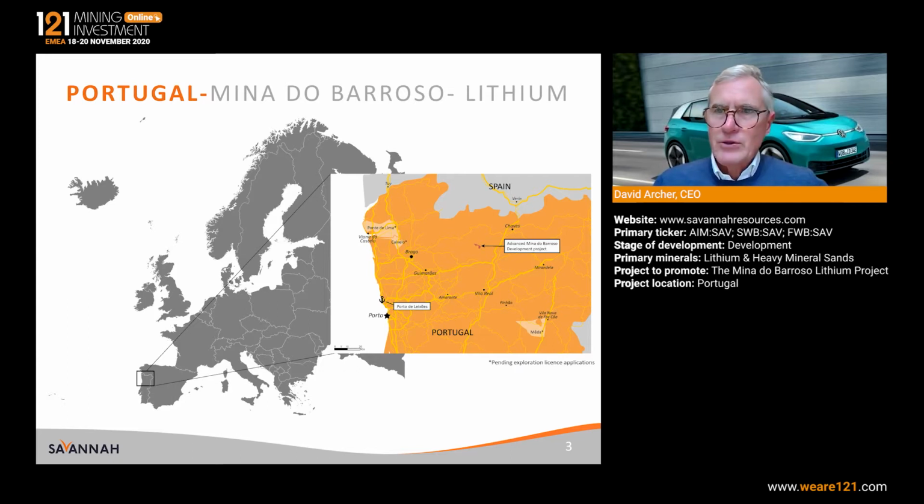The other important feature is that it enjoys excellent local infrastructure. For example, it's right on the grid. In fact, the power lines run right over the top of the project. It's also well connected into the national highway system, and a dual carriageway expressway is about 10 kilometres away from the project and runs directly to Porto.